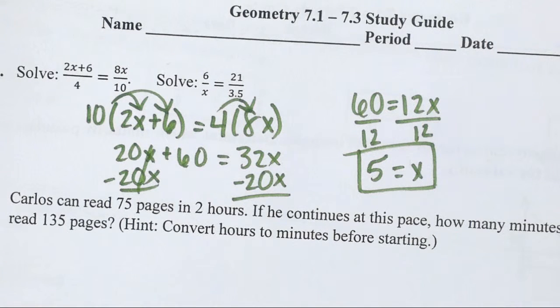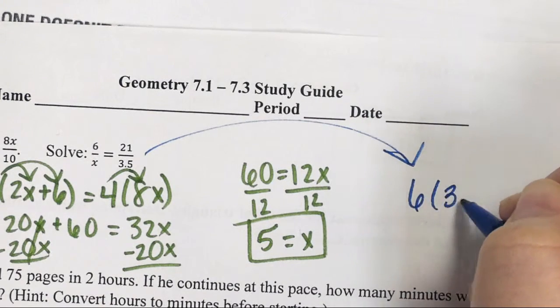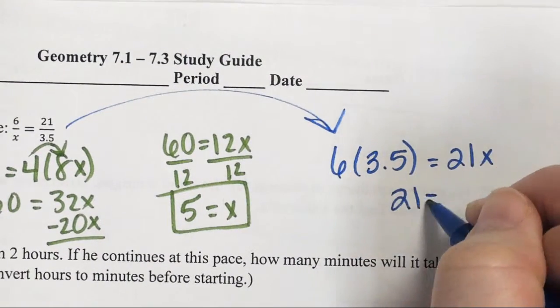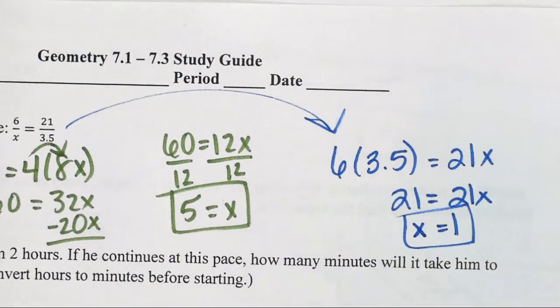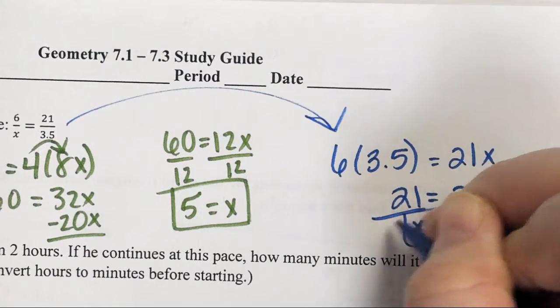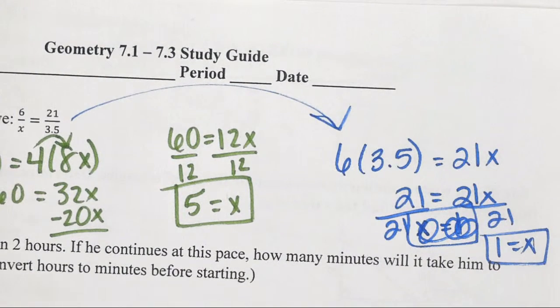That would be smart. Okay, let's go over the second part of number 1, another cross-multiplying one. So 6 times 3.5 and 21x. What did you get? Okay, so x equals 1. Perfect. I wrote that weird, but x equals 1. Yay. It's 21 over 21x. If you divide both sides by 21, you get 1 equals x. That looks better.